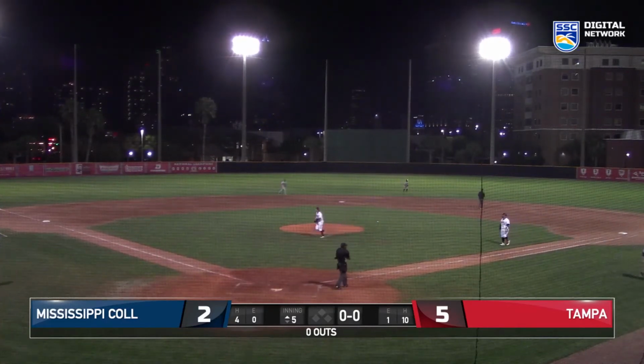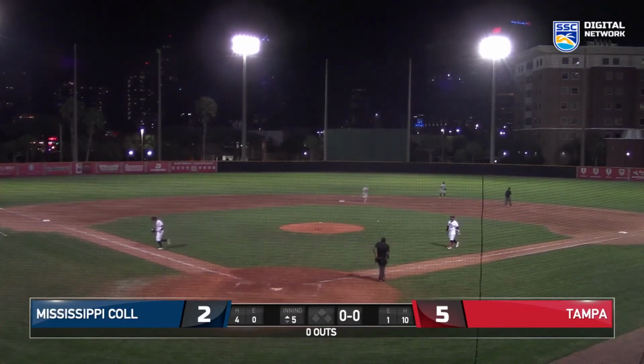We'll go to the top of the 5th with Tampa leading 5-2 on TampaSpartans.tv.